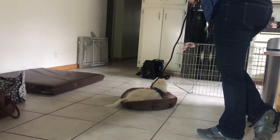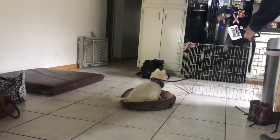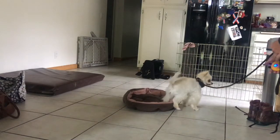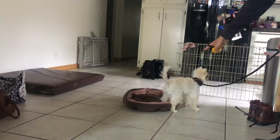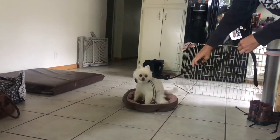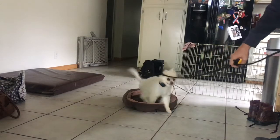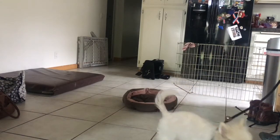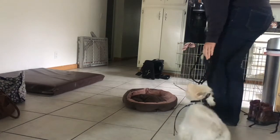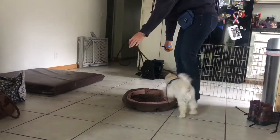Good. Good job. Bubble, come. This way, bud. Bubble, come. So, you see the little bit of confusion about where I am? That's why it's so important to have proper leash guidance to the side. Bubble, come. And to the side, I mean, it is to the side, but it's horizontal, right? It's very, very horizontal. Place.